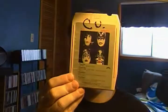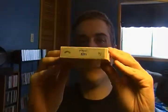Marketed by Polydor. And of course the album is Dynasty. It's a Canadian edition. It's actually a Canadian Columbia House edition, so I don't think it's the original. This tape didn't come with a Casablanca sleeve, but that's the one I'm using for it.